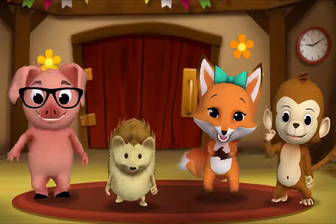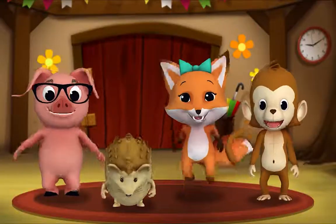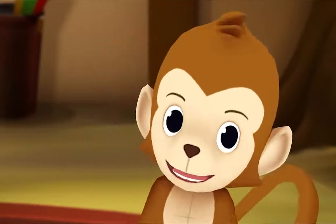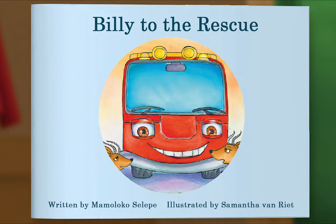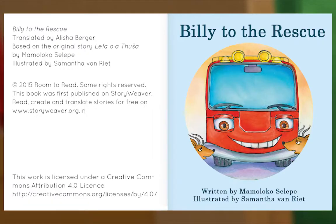It's story time. Yay! Gather round, everyone. What book are we reading? We're reading this one. It's called Billy to the Rescue. It's about a fire truck who is worried about something. I wonder what it is. Let's begin. Billy to the Rescue. Written by Mamaloko Selepe. Illustrated by Samantha Van Riot.